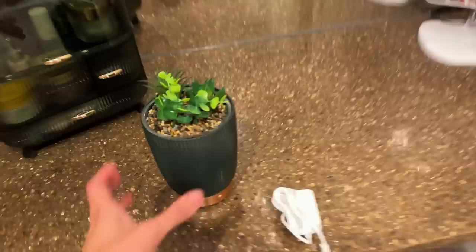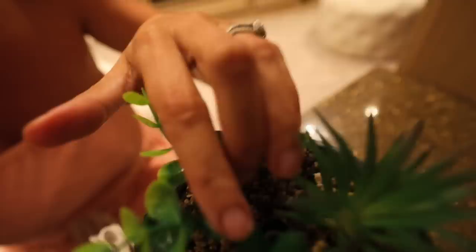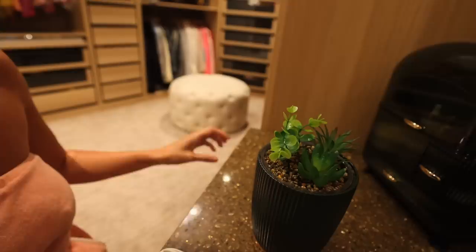On Amazon, I just want to say that it was not that copper slash orange. It was more of like this color, like a gold, and I was cool with it. Green, gold, love it. This is a nebulizer. Look, there's a little hole for the stuff to come out. Now, how do I fill you up? Because I'm excited about this.